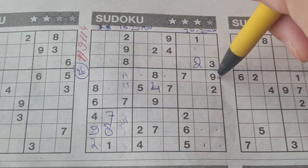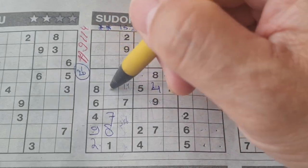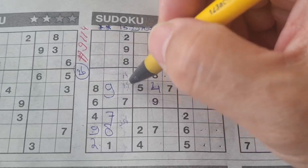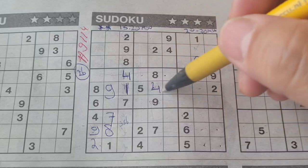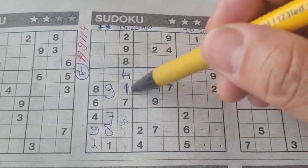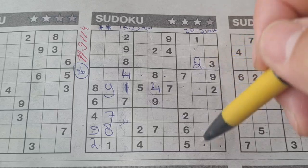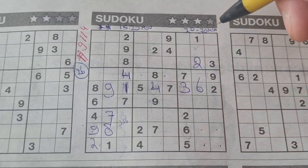Need a 9 here. 9 in this row, 9 in that row. So the row between, the middle row, the only place left for the 9 should be there. 1 and a 4, we have a 4 now, so no 4 there. 4 should be here. 1 goes there. So 4 numbers left in this middle row: 3 and 6. We have a 6 in this column, no 6 there. 6 should be here. 3 goes there.